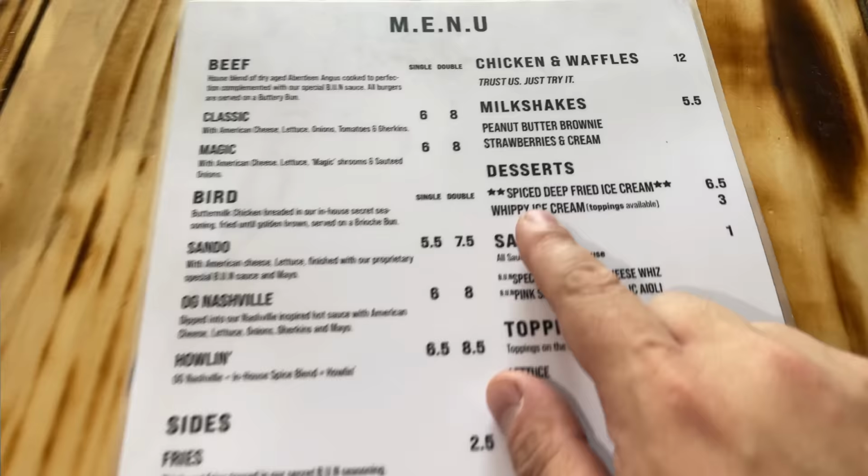Deep fried ice cream. That's going to happen. We've got burgers here. We've got sides. And I think, yep, that's the full menu that they display. And then they've got the secret one. I don't think I've ever said secret this many times in this span of time.